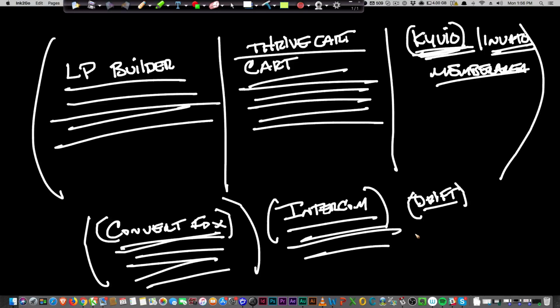These are bootleg ways to get marketing automation, right? And all of these do emailing, right? That's what's really cool. So if you get ConvertFox, Intercom, or Drift, contact me if you want to get on ConvertFox. I think I'm really tight in with the owners here, so I can probably get you a good deal.